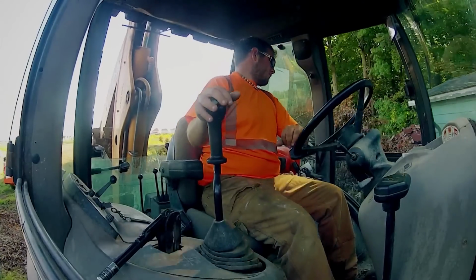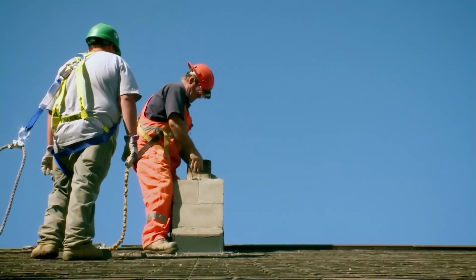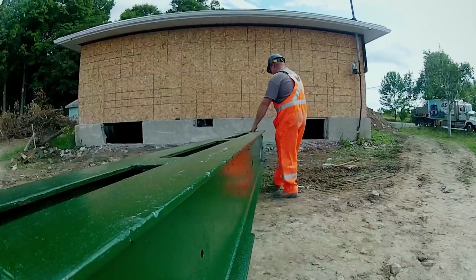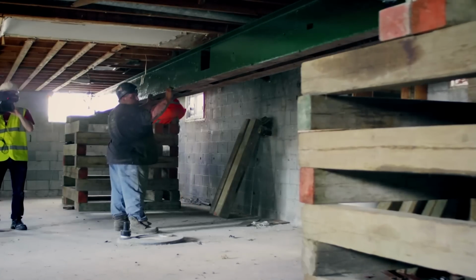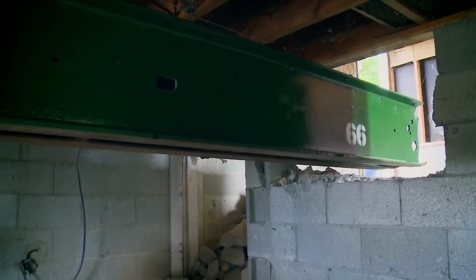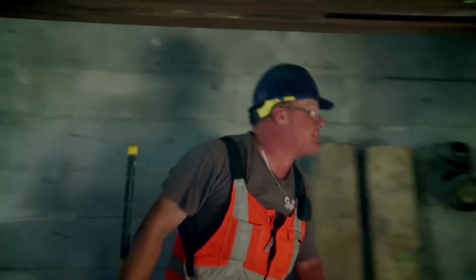Day 2, and the crew step up the pace to get back on track. They pull down the chimney. Going in slowly there. Slide in the steel supports. Keep nice and slow. 1 foot. Doing good, lads. Doing good.